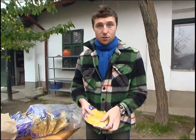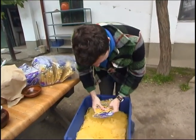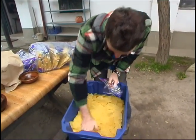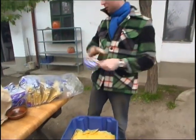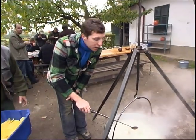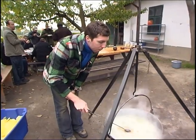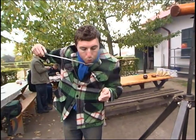And this is the last one. And now it's time to add it. Here is the bacon and the potatoes. They've been topped up with water and they've been cooking now for about 15, 20 minutes. And once they start to boil, it's time for the pasta. But before that, I think I'll just give it a little try.